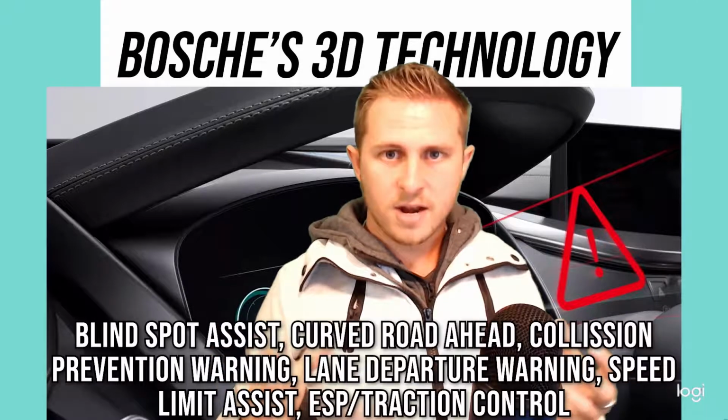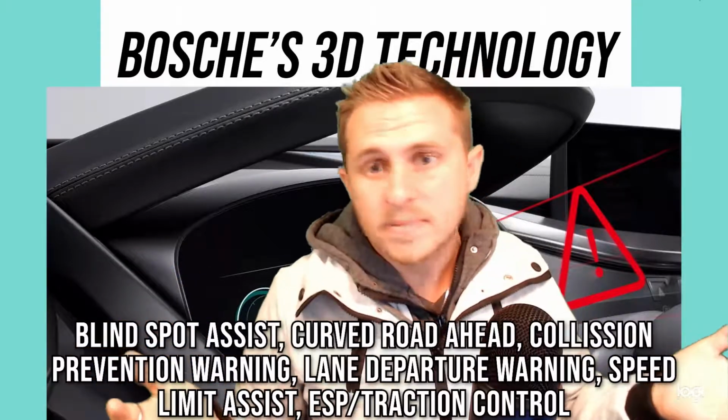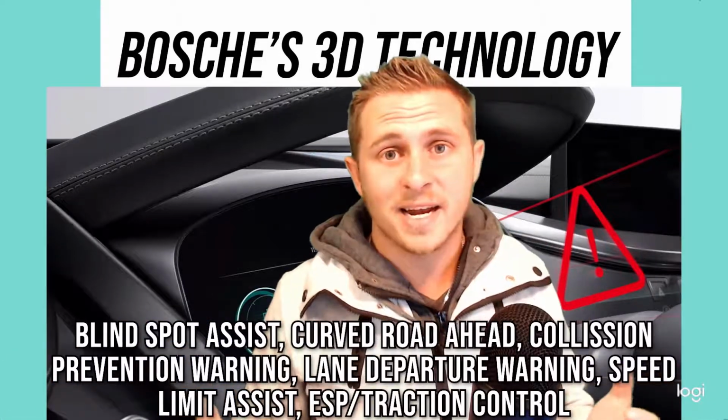Because if you think about it, the majority of blind spot assists on cars are either on the mirrors themselves or on the inner pillars inside the cars. Sometimes people miss that. So if you put your blinker on to make that lane change and you miss that blind spot assist, well, you could potentially be in an accident.